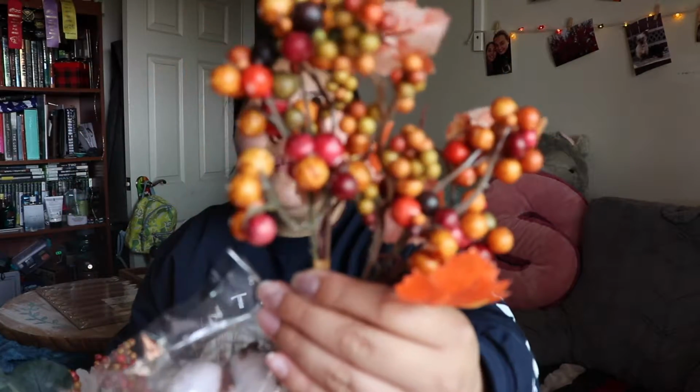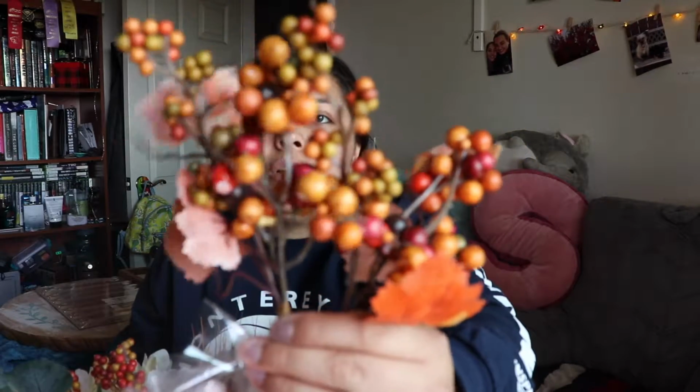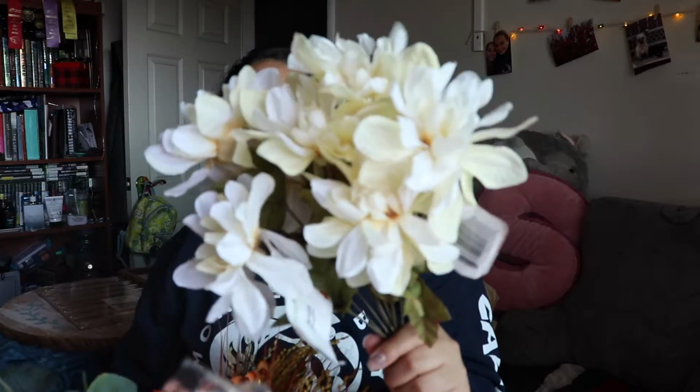I got a few different flowers and other things for the vase that I want to use. So these two little ones I got from the Target Dollar Spot, and they were a dollar. These I got at the dollar store, and I just thought they were really pretty. I like white flowers, so I just thought that these could add a bit more color to the vase.